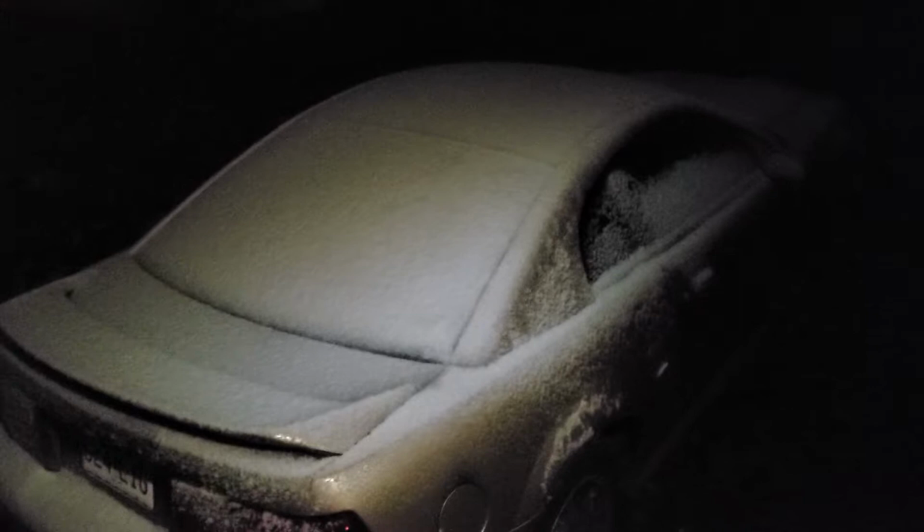Yep, we got some snow today. There's my car. It's kind of funny. I know it's dark out here. Sorry, I was trying to figure out a way to turn the light on for this camera, but I can't figure it out. Not a whole lot, but this is basically our first snow of the year. I know it's end of December, but for this area, it's usually not too good or too bad.